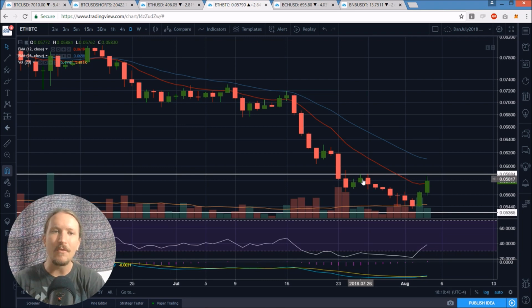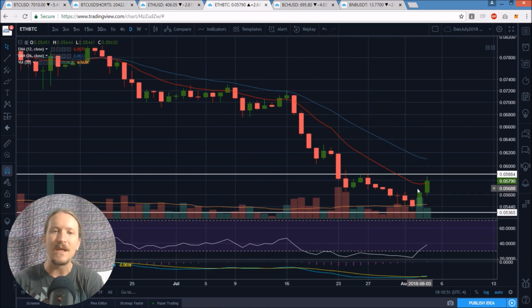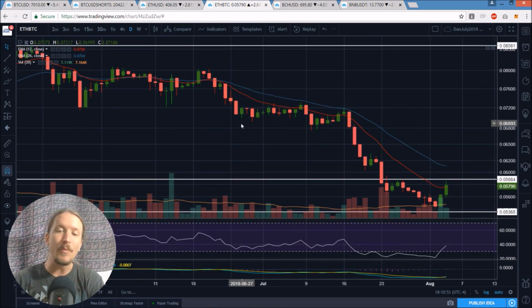We have the last lower high. The weak bounce attempt was 588, and we just topped out at 585. So it is still a daily lower high pattern. There is solid bull volume behind it. This is the most convincing bounce attempt that this chart has seen in almost a month.